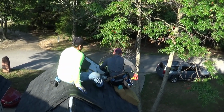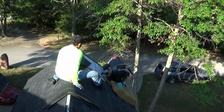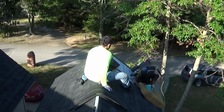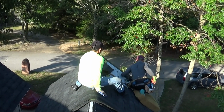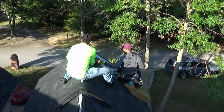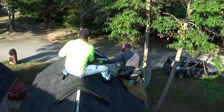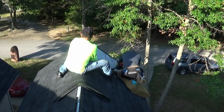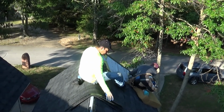You run into any more wasps? Not yet. Not yet? That corner over there was the bad one. So we'll see if there's still more. Well, let me get down before you start banging over there. Yeah, it's that far corner. I get stung by one of those, you're going to have to drive me to the hospital.